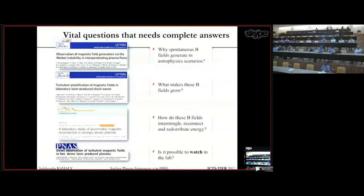And there are quite a few questions which demand clear answers. For example, why is a B field generated in an astrophysical scenario in the first place? What makes these fields grow? How do these fields intermingle, reconnect, and redistribute energy? Is it possible to watch this in the lab?